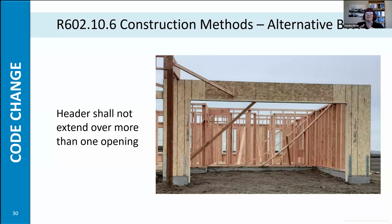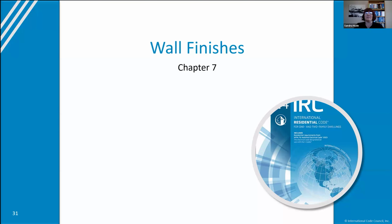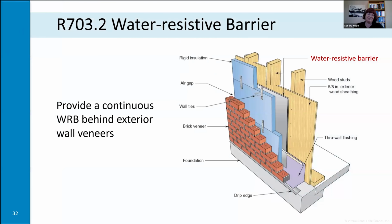This just reinforces that the header does not extend over multiple openings. It just goes across one opening, across the panels that are there, and stops at a king stud. Then you start the next portal. So it's not really a change. It's just clarifying where people didn't realize they should be looking for a king stud at the end of the header, that yes, they should.